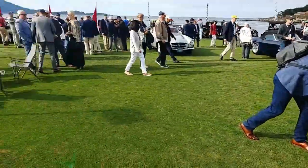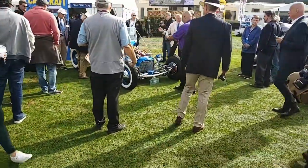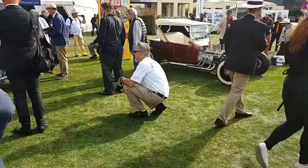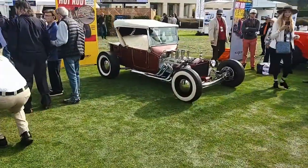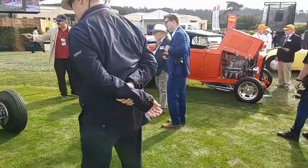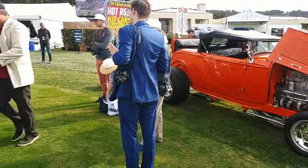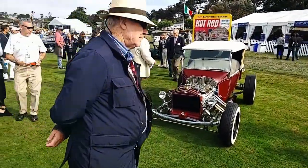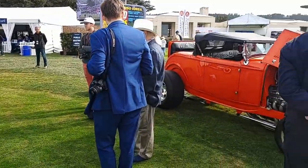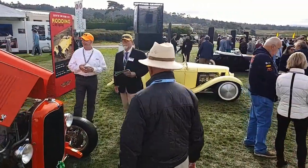Very cool. Yeah, these are going to be a crowd favorite today. I'm glad we got in here early. Yeah, we've got the book now. Oh, they got the yellow one out now. Okay, we got to take a look at that. If you're a fan of hot rods, this is the year to be at Pebble. Okay, let's go look at Tweety Bird.